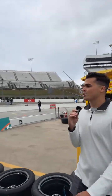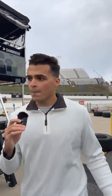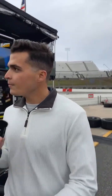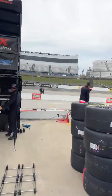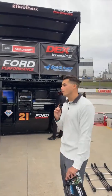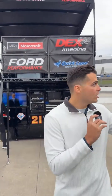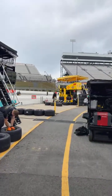Michael McDowell, the number 71. That is part of Spire Motorsports. They're continuing to hang out here at Martinsville. Josh Berry, winner at Las Vegas earlier in the year. This is with the Wood Brothers, the historic Wood Brothers Racing. It's been around for quite some time. They actually have an alliance with Team Penske, which is aligned with Joey Logano's number 22.